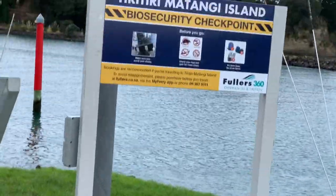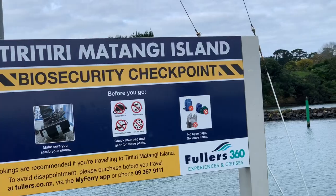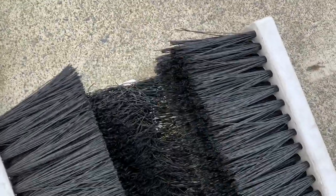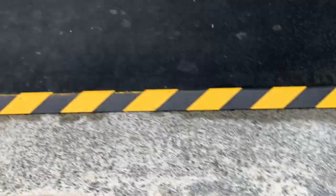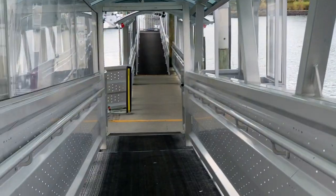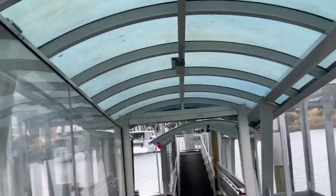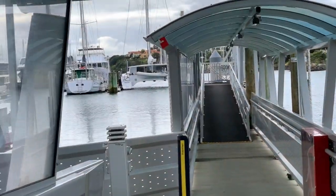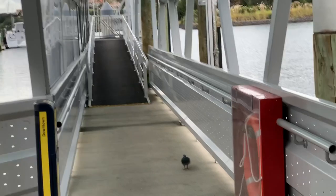So, ayan po, the Tiritiri Matangi Island. So, biosecurity checkpoint. So, bago po kayo pumasok doon, yan, talagang ginagawa ko, nililinis po yung sapatos para hindi po maputik or madumi before you enter yung passage kapag sasakay po kayo ng mga boats. Ayan, covered po yan. So, it's a pretty and a nice one kasi covered po siya, and then you can actually sit there or just watch the mga boats na makikita nyo sa paligid, secure po yung area.